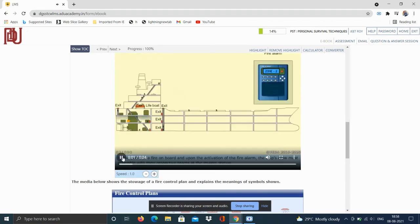In the event of a fire on board and upon the activation of the fire alarm, the ship's crew must assemble with their respective teams at the muster station. Once the headcount is taken, the teams proceed to their fire stations as per the muster list and perform their allocated duties.